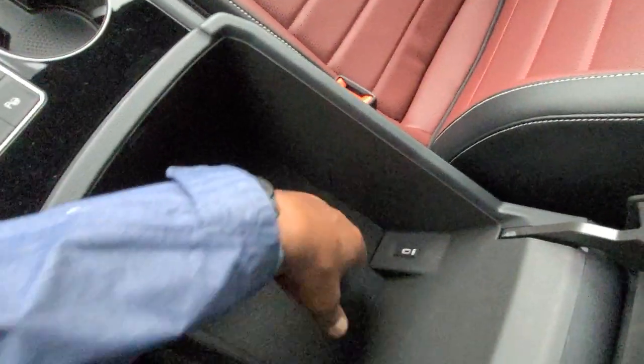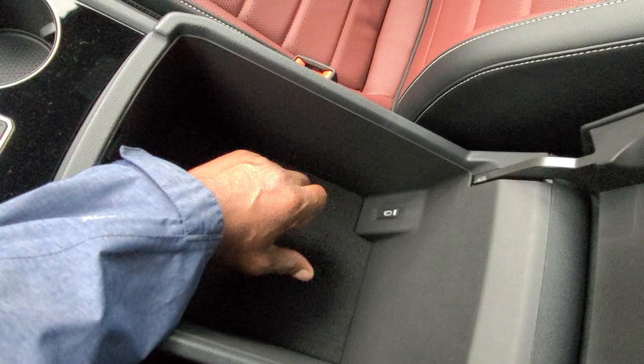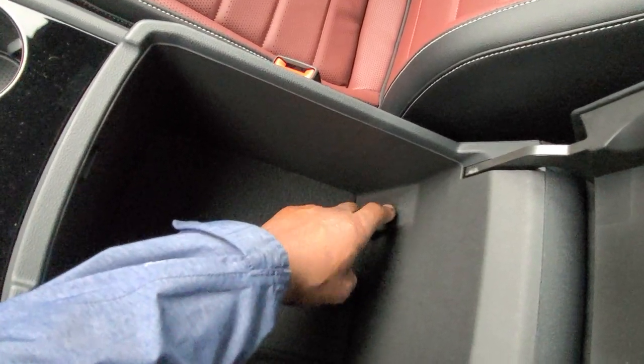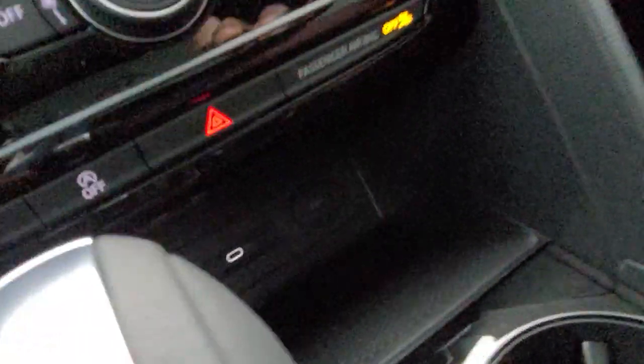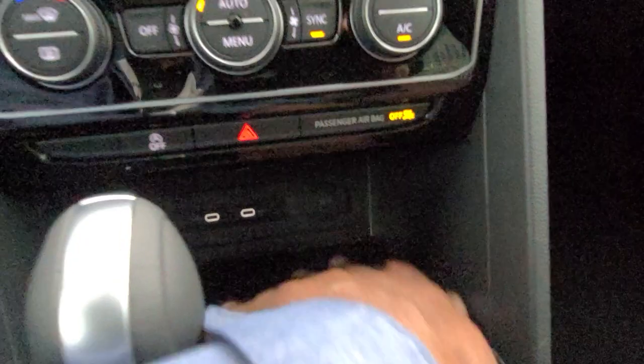Armrest right here, storage in here. There's a drop-in safe you can get to lock your valuables in here. That's an extra $250 if you want to order that through your parts department. There's a USB-C connection there. Two USB-C connections here that are backlit, and then also a 12-volt charger port right here.